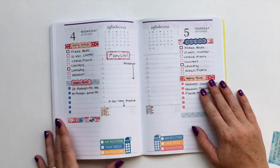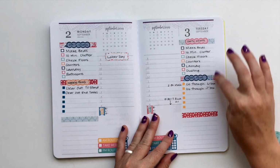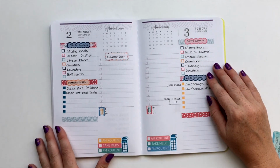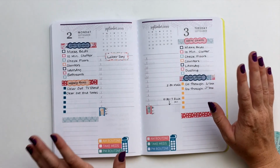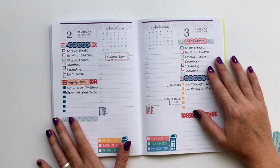So I'm really excited about the way this looked, and like I said, the only thing I'm not thrilled with was how I did the headers. Just as I kept going on, it looked a little too busy for me, but I love the layout so far. So I'm really excited to test this out and see how it goes.